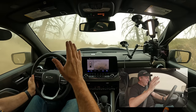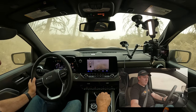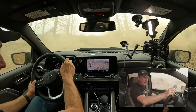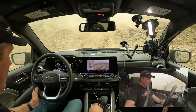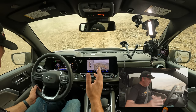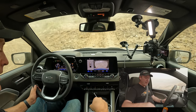Why did my four-wheel drive turn off? When did my four-wheel drive turn off? That is so weird. What the heck? Let's do this again. Why did my four-wheel drive turn off? Let's go four low, neutral, four low. Okay, it's in four low now. I'm in drive, what the heck?